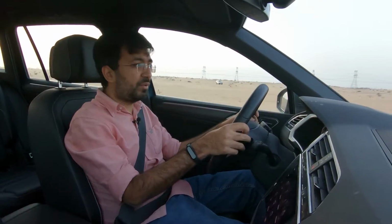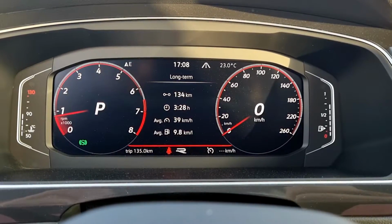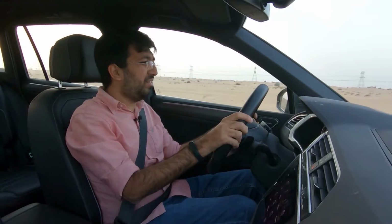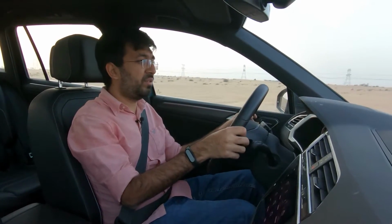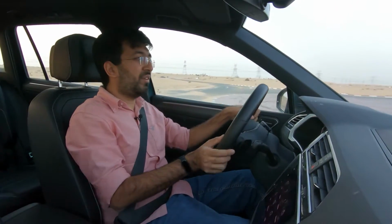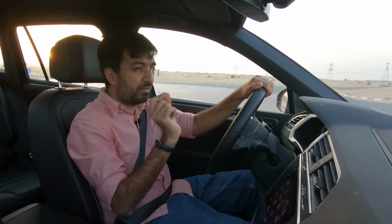You get the supreme German build quality. Now in terms of the fuel economy, from this 2-liter engine you can eke out anywhere between 9.5 to 10.5 kilometers per liter, and on longer runs you can get somewhere around 12 to 12.5 kilometers per liter. But because this is an all-wheel drive, it takes a little bit of a hit in terms of fuel economy.